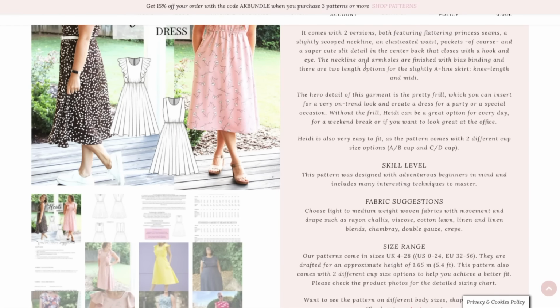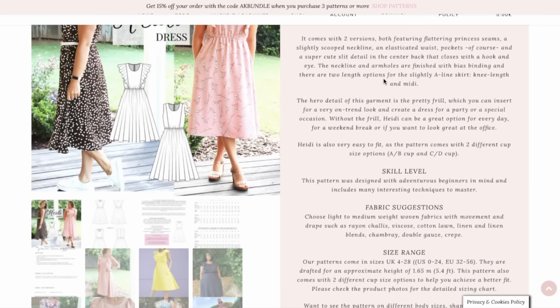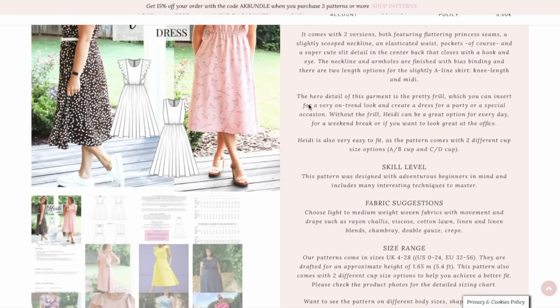I mean, they're basically covering all the things that I would normally cover in a first impression. So that's really good. There's not going to be any questions about what you are getting whenever you purchase this pattern. The hero detail of this garment is the pretty frill, which you can insert for a very on-trend look and create a dress for a party or special occasion. Without the frill, Heidi can be a great option for every day, for a weekend break, or if you want to look great at the office.